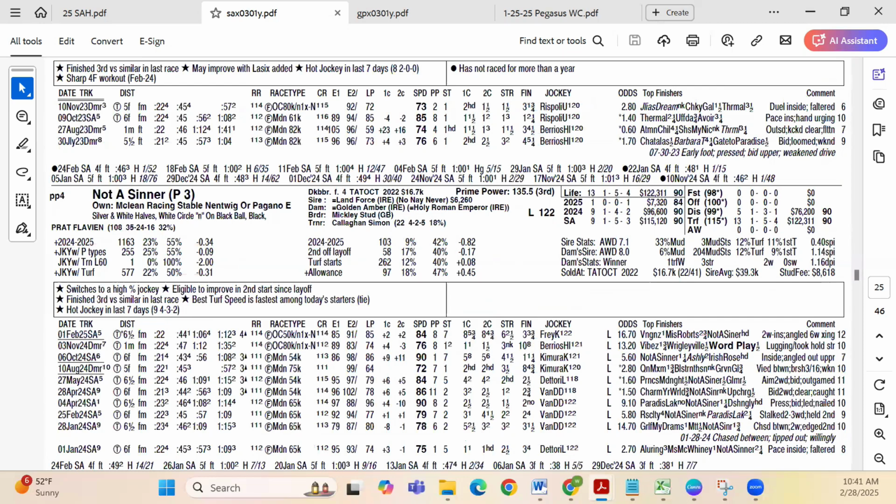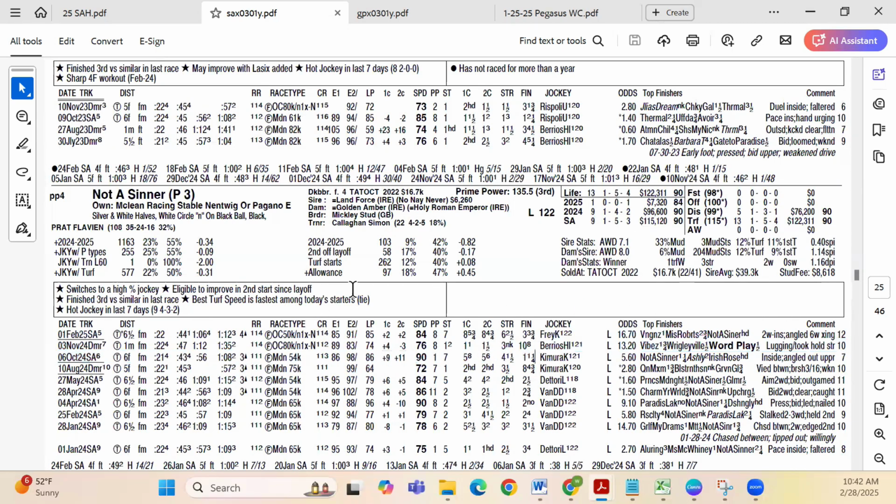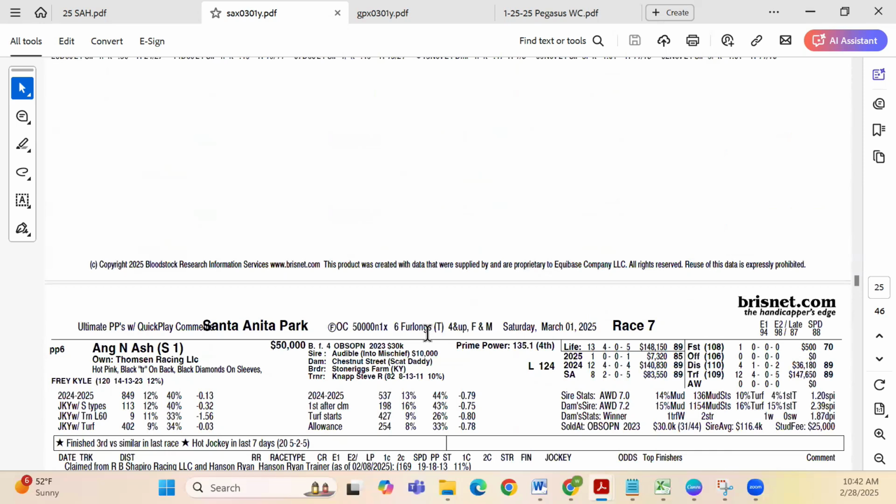With Pratt, pretty good. She finished 2024 with an absolute clunker down here, 10th right here. Then made the debut and closed to third against similar company. So Pratt aboard, gotta like it. Can't dismiss it, so probably going to use that one too. Ag and Ash was another one. No interest in the 5.